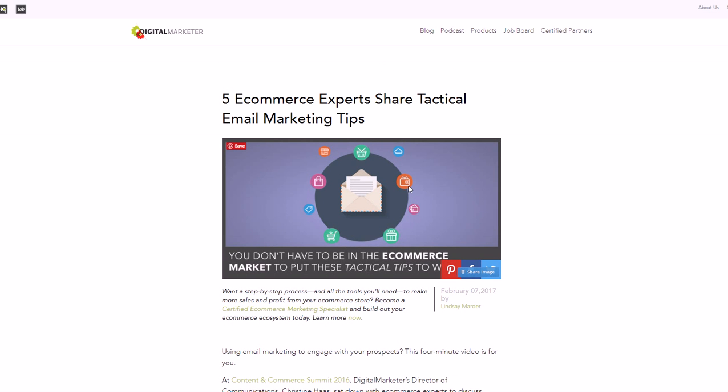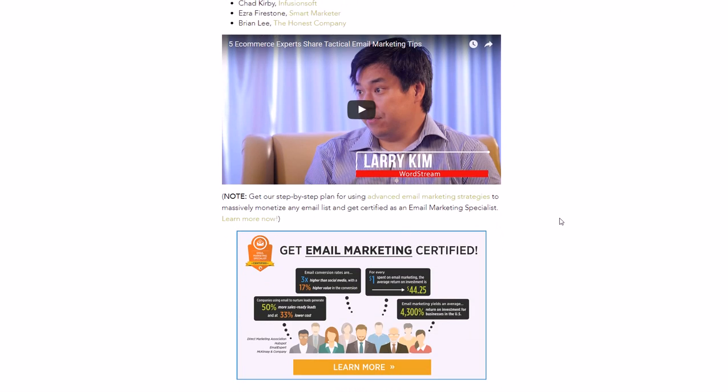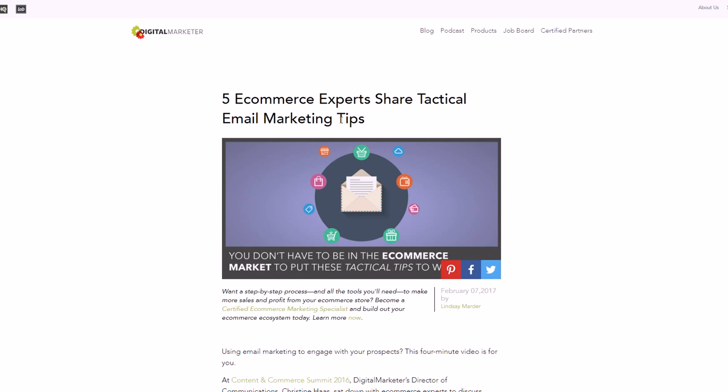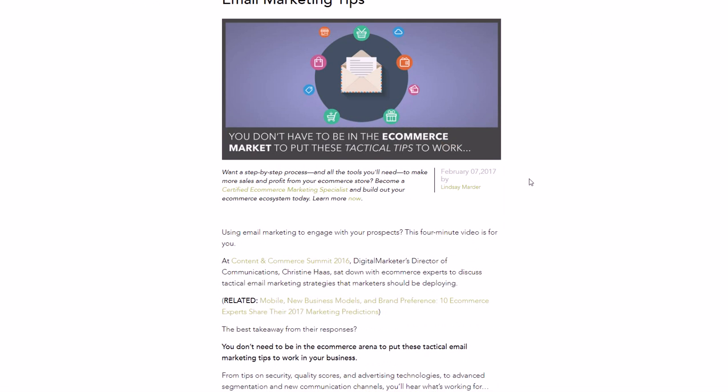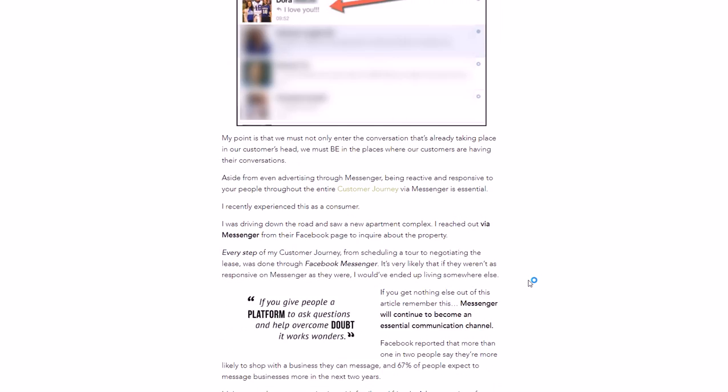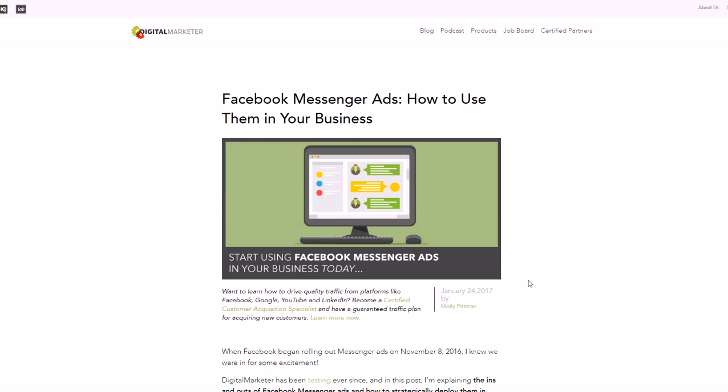So you can see on this page, there's not even any share buttons. You can't even find any. Okay, this is just a regular blog post on Digital Marketer. Here's another one. They don't even have share buttons anymore at all. Now, I don't recommend getting rid of share buttons altogether, but you can do it. You can test it, it's something worth looking at.